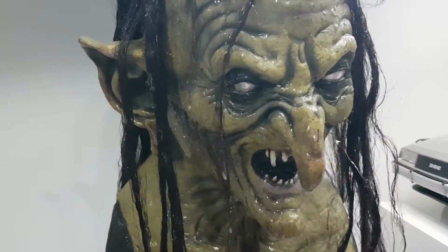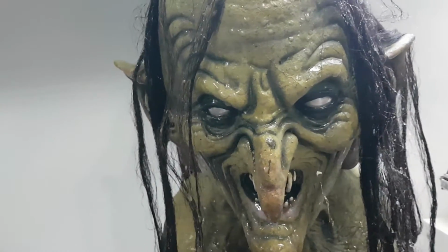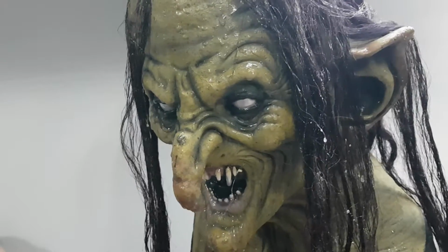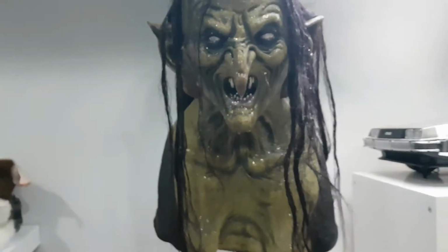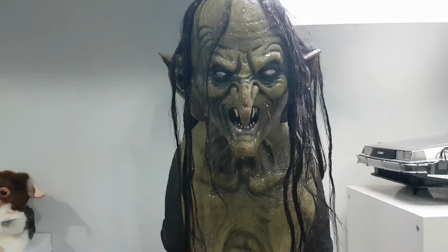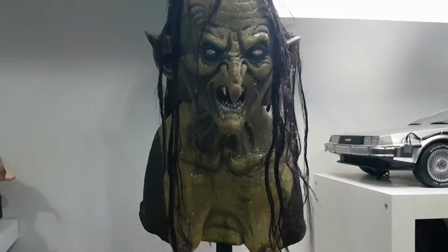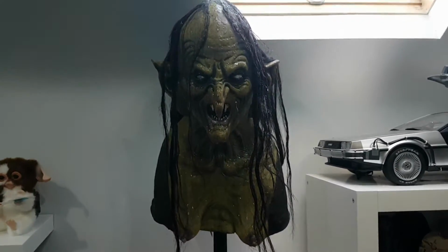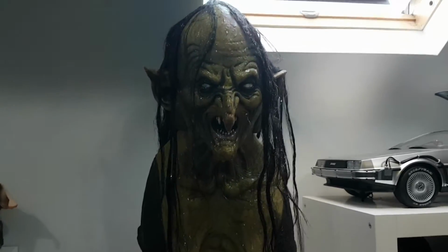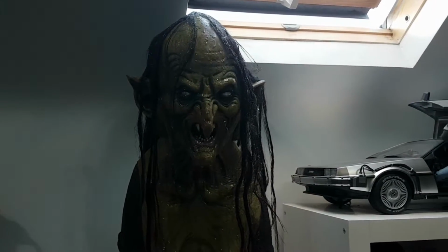I installed them. I have epoxied them, and they're really nice and glossy, and they've got some really nice silvers going through there. I think they work really well. I was really impressed with that. I think it makes a huge difference to the overall look of the bust now, because the eyes were just bothering me a little bit.